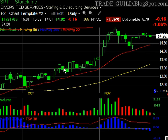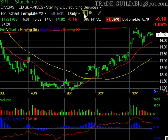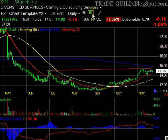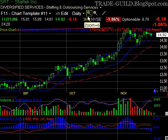And here is SRT, another rounding bottom, and this looks like it's about ready to break out. So let's keep an eye on SRT. I'm not a breakout player, I'm a pullback player, but we're getting this pullback over here close to that 22-day moving average, so I like it. I think this stock will probably work in the trend channel. Let's take a look. And so far it is.